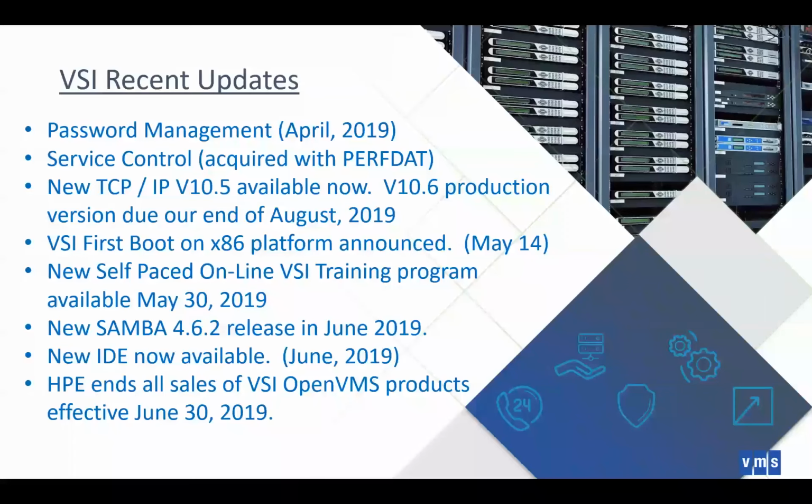Given minimum percentage of changes between the old and the new password and stuff like that. We also acquired, together with PerfDat, a product called Service Control. We are in the middle of field testing the new TCP/IP stack version 10.5. This is available now, and the production version will be available around end of August this year.